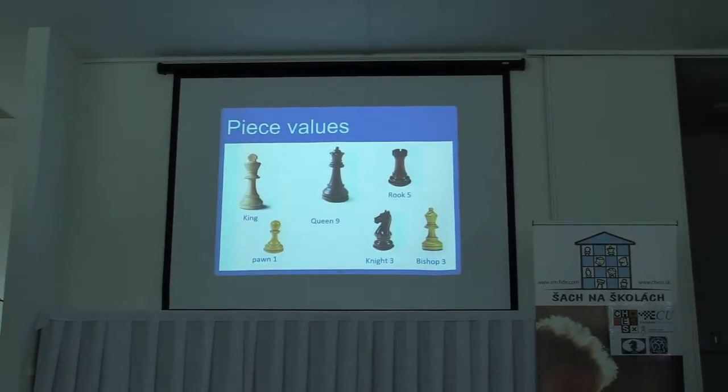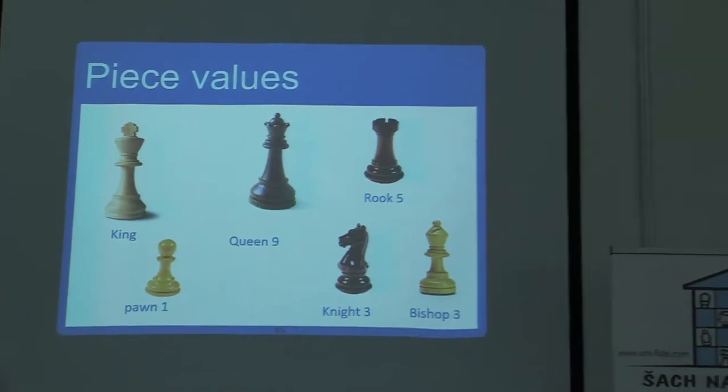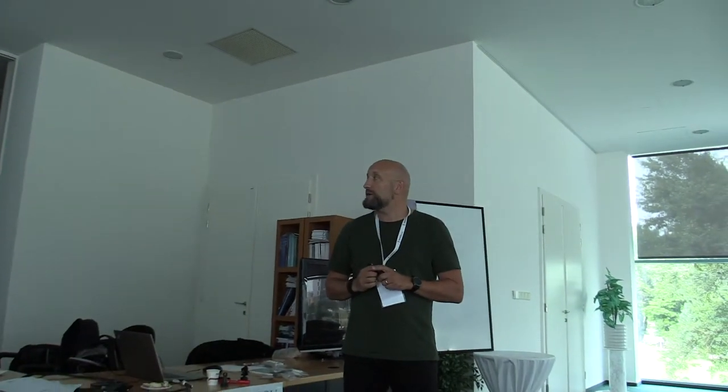Then, a little bit further on, I also teach them the values of the pieces. The pawn is one point, of course, and as all of you are chess players, you know the value of the pieces. Actually, I must ask you, how much is the queen worth in your country? Is it 9? It's 9, huh? Because you know, it's 10 in your country.